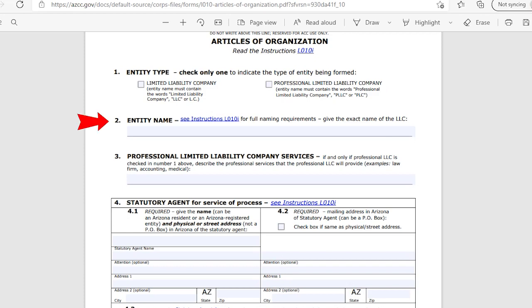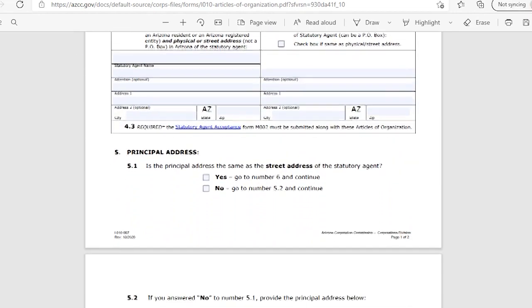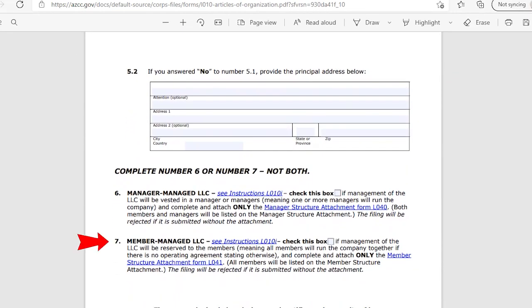After that, you must provide the LLC's precise name. You must define the professional services that the professional LLC will deliver if and only if you choose a professional LLC. Then, for serving a process, fill in the statutory agent. The next step is to select between a manager-managed LLC and a member-managed LLC. Will the LLC's management be assigned to a manager or managers?